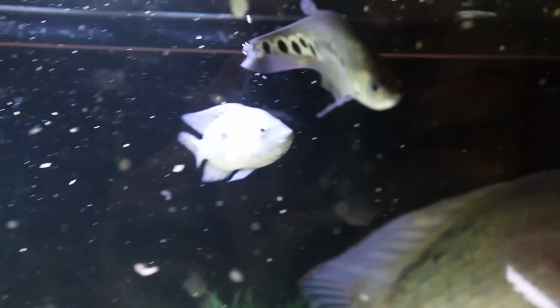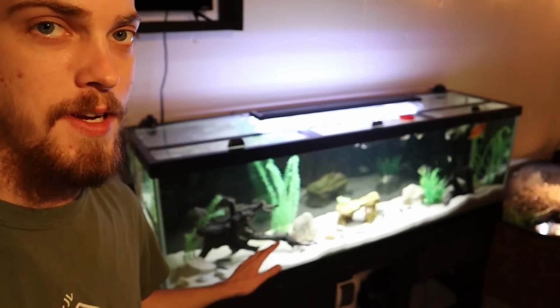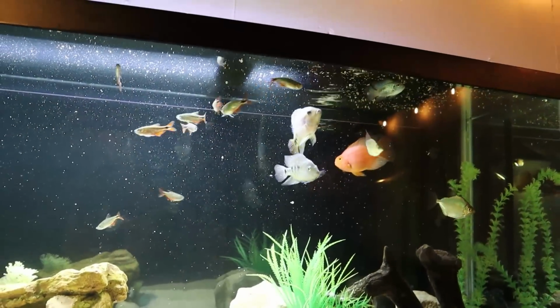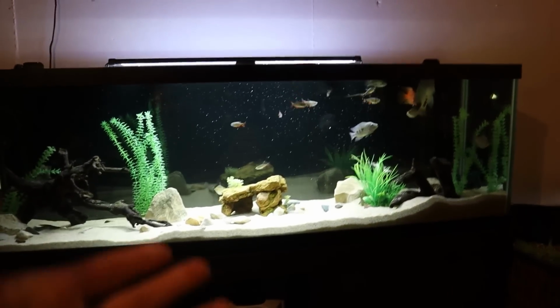Oh yeah, and I did actually choose a name for our clown knife. His name is Clyde. Clyde the clown knife. And I do plan on getting a peacock bass for this 125-gallon tank. And when we do that, we can name it Bonnie. Bonnie the bass. You know, Bonnie and Clyde. I'm sure you guys get it. But yeah, I am very happy that all these fish are doing so great in this tank. And they just look amazing in here. I love having so many fish in here.